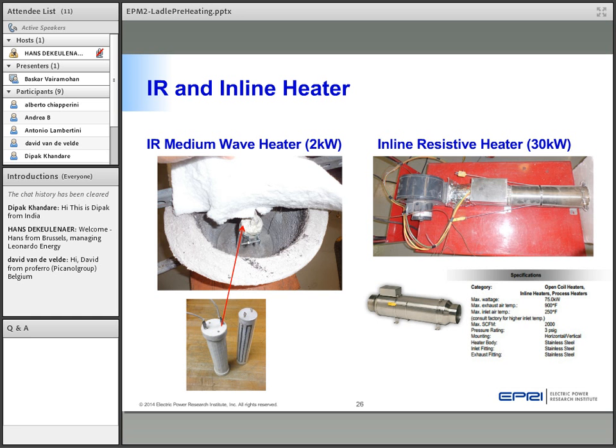In the second case, what you are seeing is an inline resistive heater. There is a small blower pump that pushes the air through the inline heater, and at the end we have an insulating board which closes the lip of the ladle, and the heat is forced into the ladle and escapes through the lid. So this is similar to the hair dryer that we use. It has a blower motor and a resistive element, and the air that is coming out through that dryer is hot. So it's the same principle.